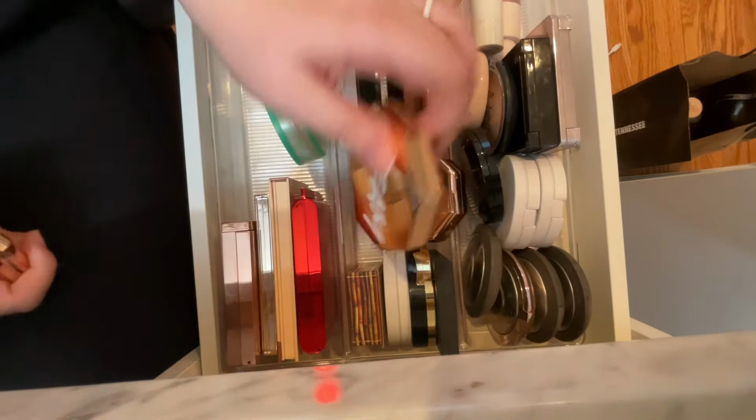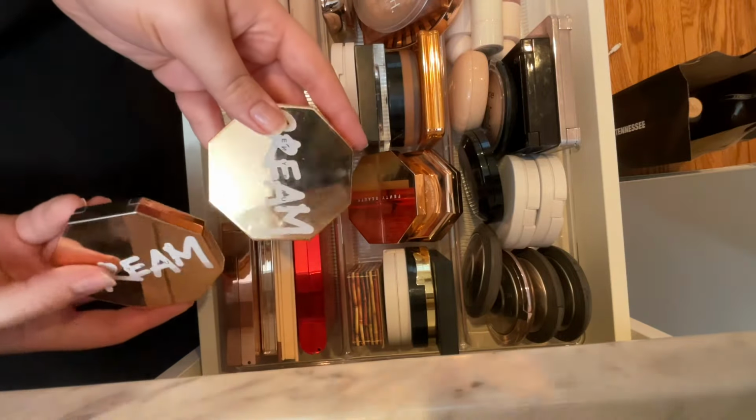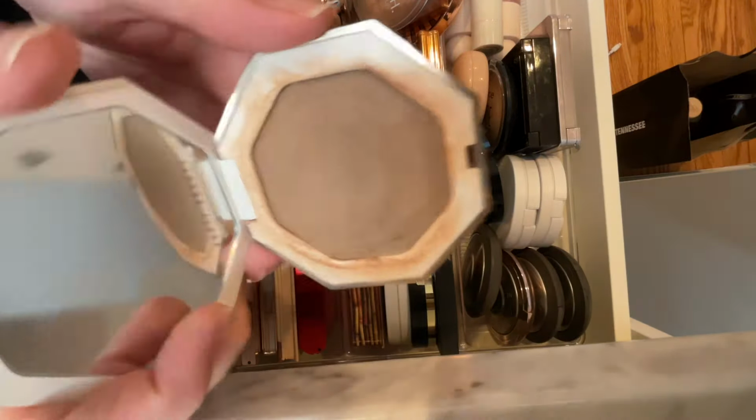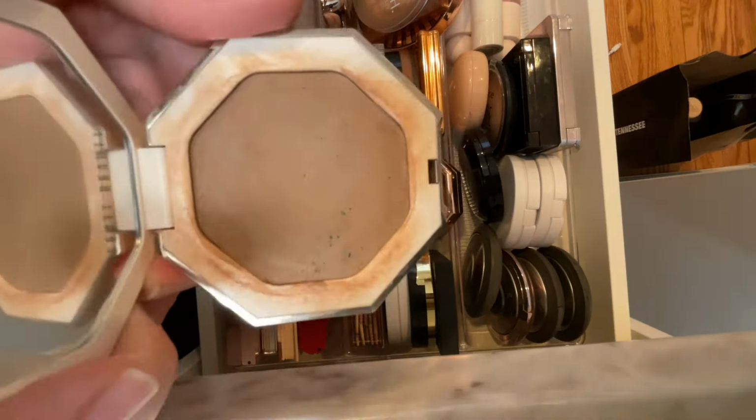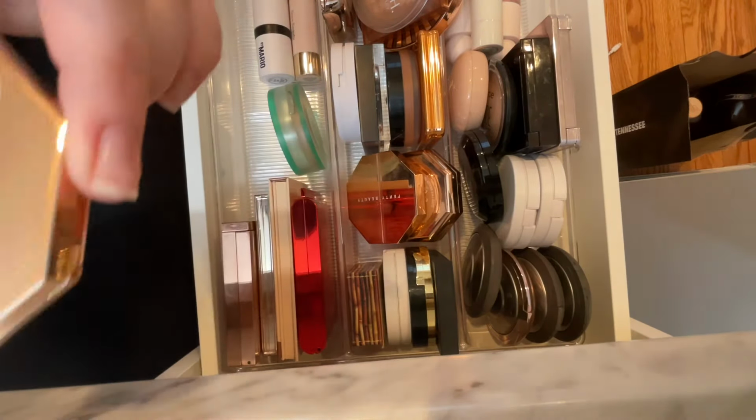Okay, so I'm gonna look through my Fenty Beauty ones just to make sure that they're still good, because these are my oldest ones, and I think I'm gonna be getting rid of it because I don't know what that stuff is that almost looks like mold to me. So that has got to go. And that one was Butter Biscuit, which is more of my bronzer shade.